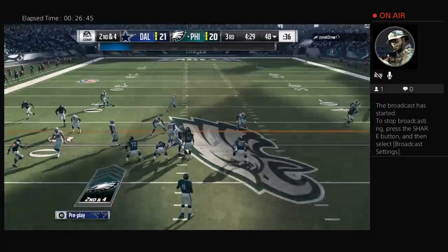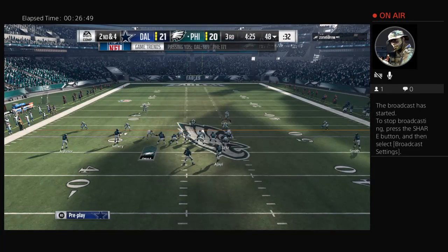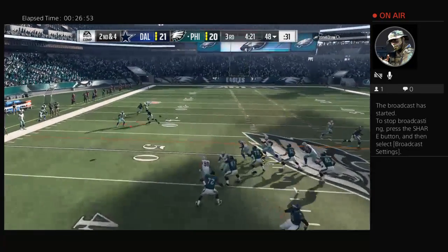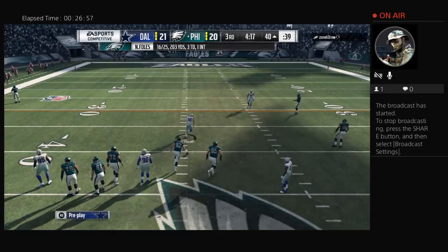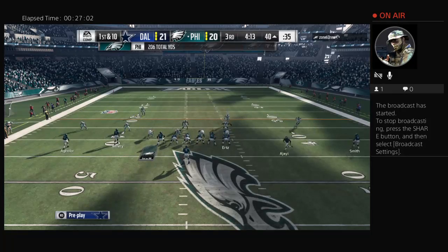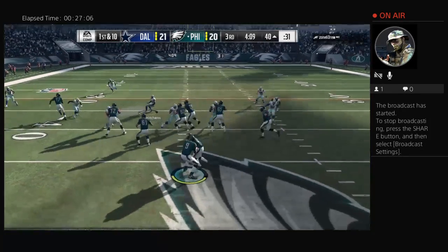A gain of 6 there on first. Completion was given up, but that's why you play zone defense, so that you can have people around the ball when it's caught, and you don't give up much run after the catch. And the reception made by Alshon Jeffrey. And he's able to get this one down to the 40-yard line. Give him 11 yards that time and a new set of downs.